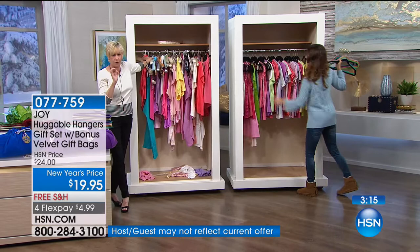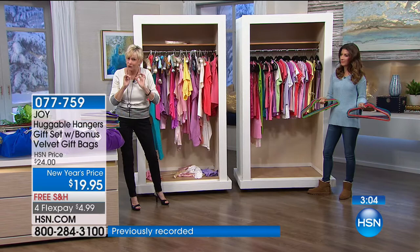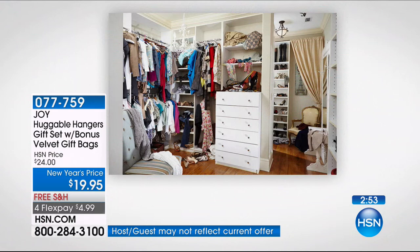It's that simple. You wouldn't think back in the day, oh, well, you're going to go out and buy hangers. You acquire them, or you go to the big box store, or you get them from the dry cleaner. But there's a science to having this hanger that Joy created to make this a thing of the past and to give this a way of life for us. It has 750 million have been sold here at HSN. Look at what can happen.